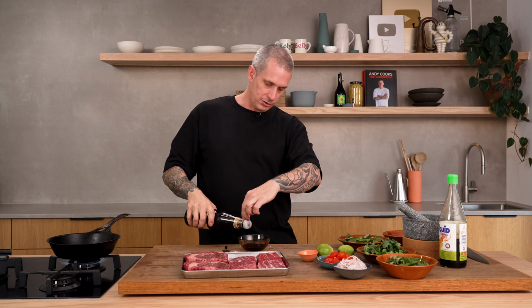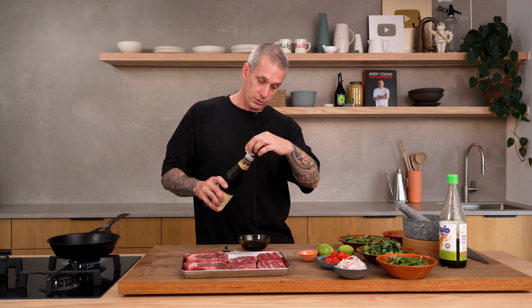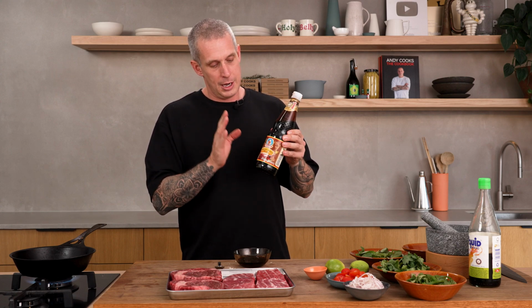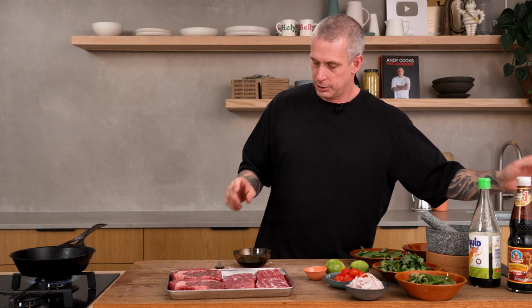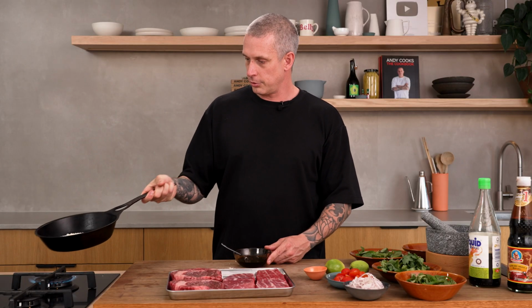If you can't get your hands on the Thai version, you can use kicap manis, the Indonesian version, or even just a dark kind of Chinese soya sauce. Worth noting, the dark Chinese soya sauce and the kicap manis, or this one, are quite a different flavor profile. This one and kicap manis are a lot sweeter. So you might need to up your palm sugar if that's the case. Stir that around.